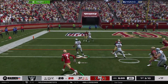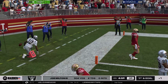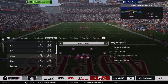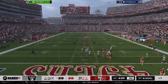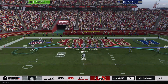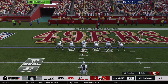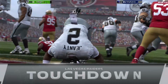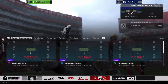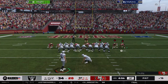It seemed like he knew exactly where he was going with that right off the snap. First down, Las Vegas. Here's Genty. And he hauls it across for the Las Vegas touchdown. The Raiders take a fourth quarter lead.